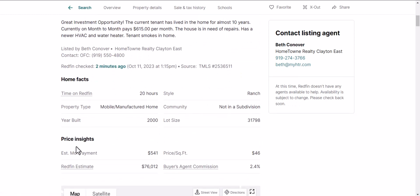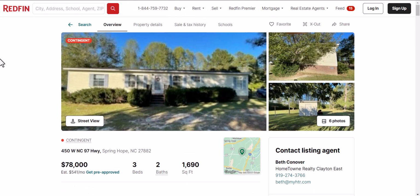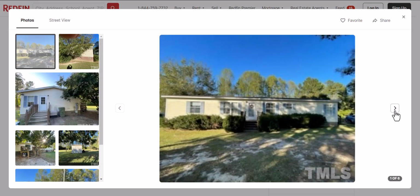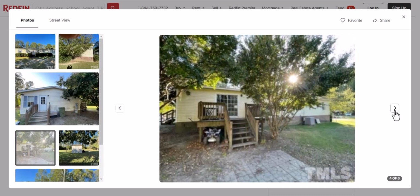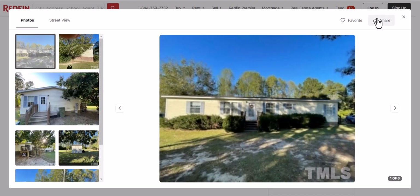Even the Redfin Estimate here has $76,000 at this condition. And I think that is a fairly accurate price for a home in this location, in this condition. Granted, I haven't seen inside the home, but you can see some of the pictures here. As you scroll through, you get an idea of it: it's a double wide with a brick foundation, and there's going to be work that needs to be done on the inside, on the outside, and what have you.